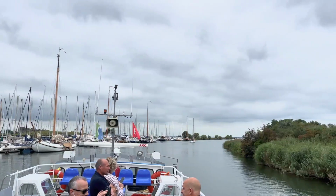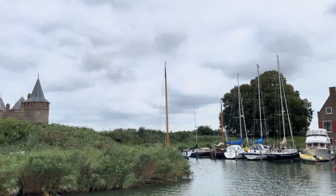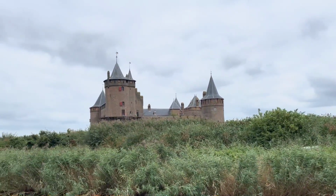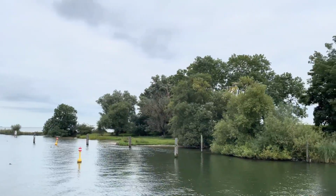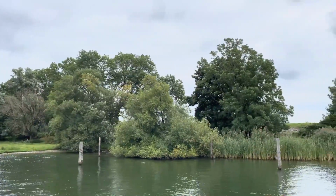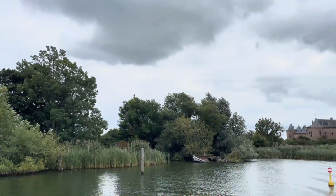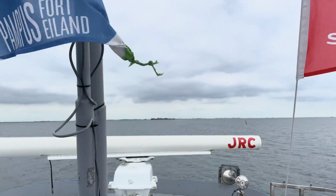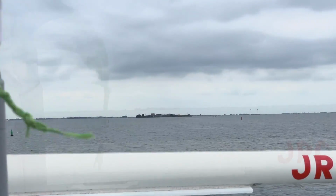Fort Pampus. The fort is on a man-made island situated on what was the Pampus Shallows or sandbank in the then Zuiderzee. Work commenced in 1887 and creating the island and fort required the sinking of 3,800 piles and the importation of 45,000 cubic metres of sand. It took the Dutch 8 years to construct the fort. The fort was commissioned in 1895.